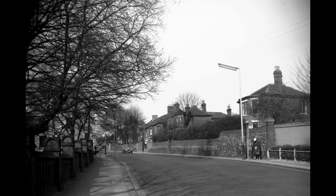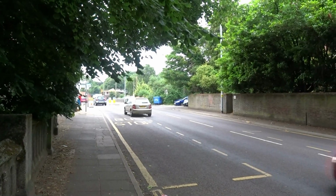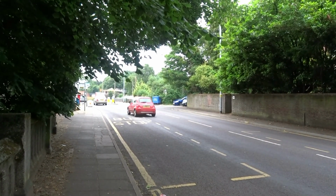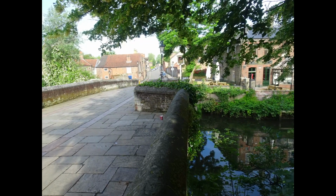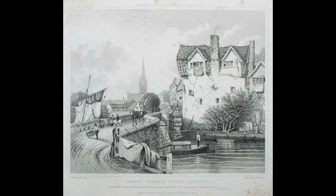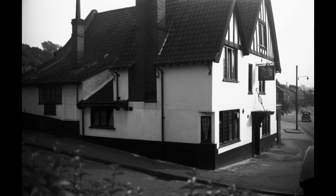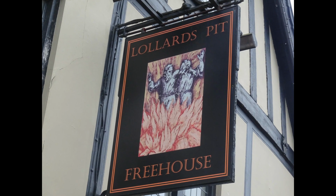We're now further along Bishop Bridge Road and looking back towards the roundabout. This road is in effect part of the Inner Link Road, but it's not been adapted in the same way as, for example, Grapes Hill. This is Bishop Bridge itself, from which the road takes its name, and this is an 1829 engraving of the same view. Over the road, at the junction with Gas Hill, this is a 1955 view of the King's Arms, now known as Lollards Pit.